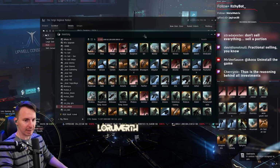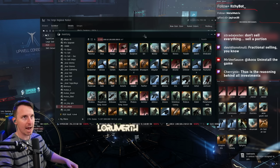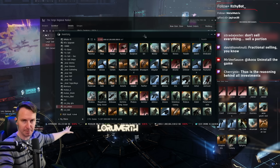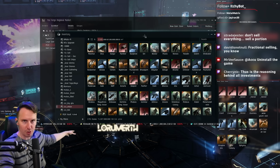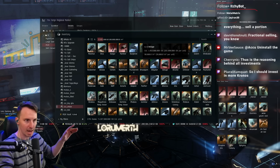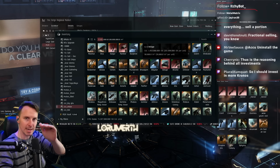I have been doing this for years, where I will sell Plex when it moons, and I will buy hulls for ships that I use in other places. So I use a lot of Deluges. I got 4. I don't got to worry about them. If I lose one, doesn't matter to me. I got these. Will the prices go up and down of these?